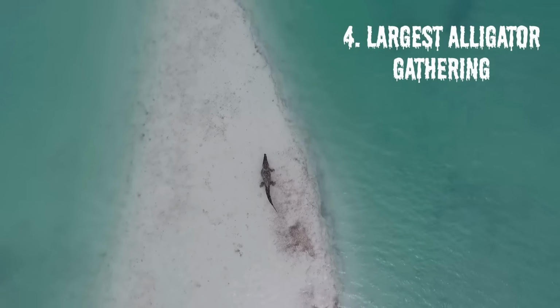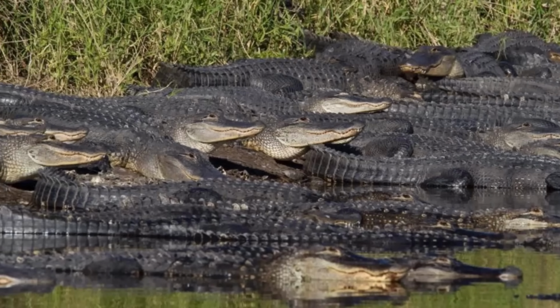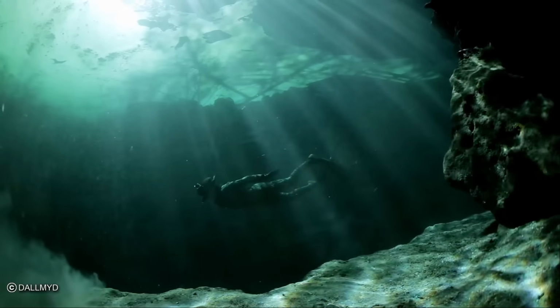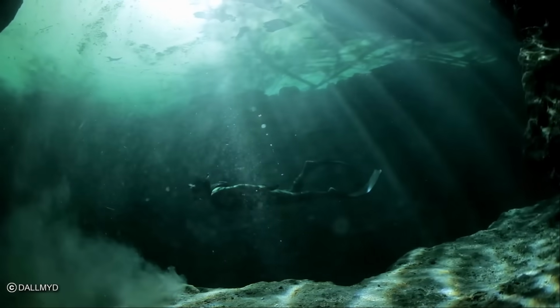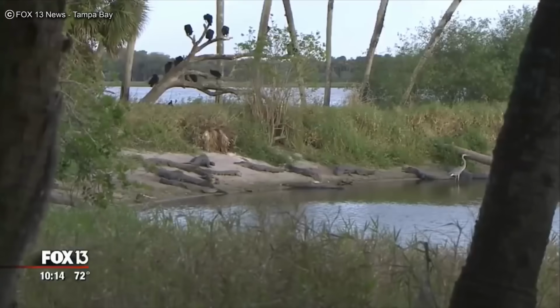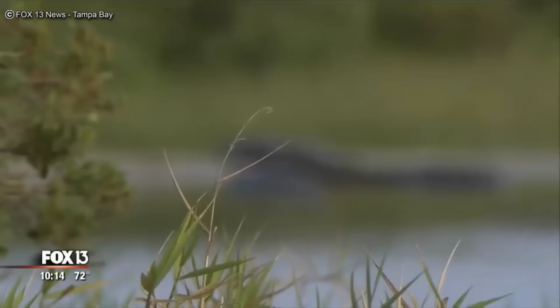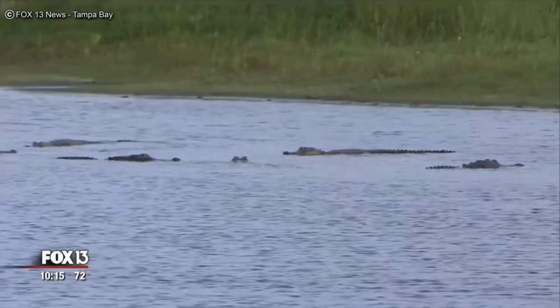Number 4. Largest alligator gathering. A group of 200 alligators were snapping at a Florida watering hole. The predators gathered together for a sunbathing session. The sinkhole's unique ecosystem makes for a great habitat for the alligator's prey. Predators, including bald eagles and vultures, often gather alongside the alligators, as the sinkhole's unique ecosystem makes for a great habitat for fish. The reptiles are often only seen individually or in small clusters of 3 or 4.